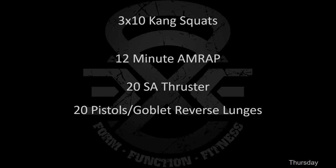So your legs are pumping the entire 12 minutes, doing something different between these two different variations of squats and lunges there. I did a version of this, and my legs were destroyed after it. So don't skip leg day. Don't skip this day.